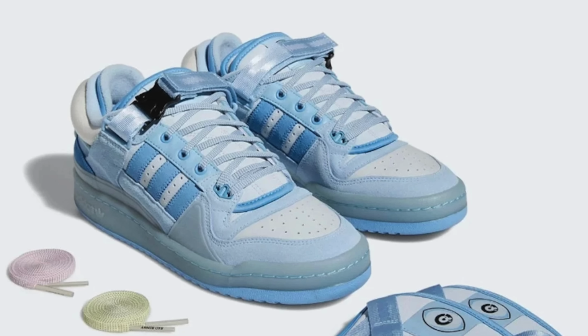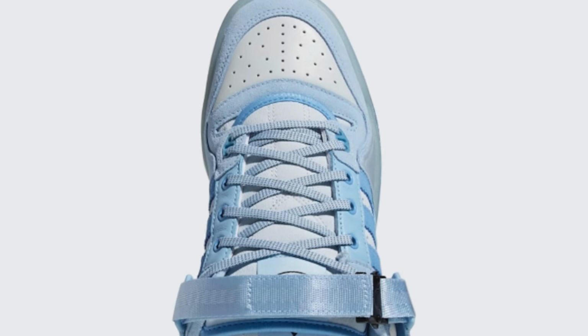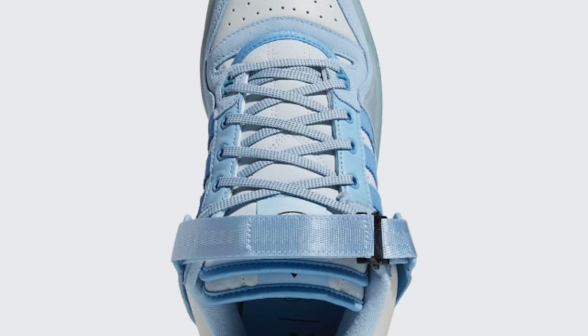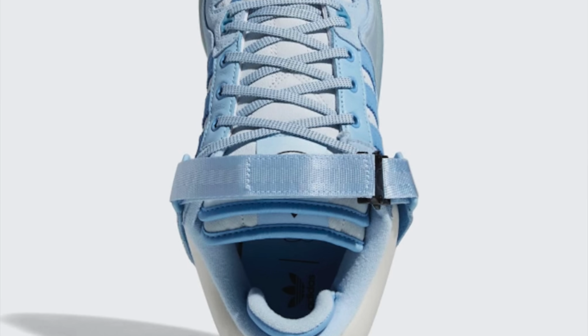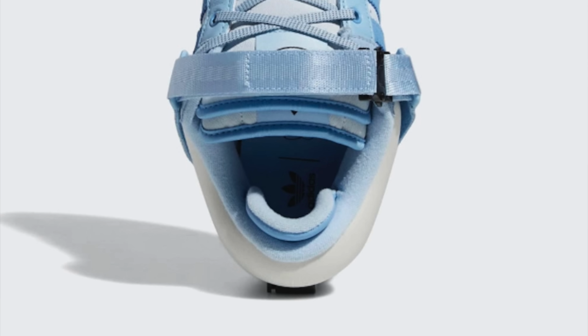Also releasing on August 27th, we've got the Bad Bunny Adidas Forum Buckle Low in blue tint. So it seems like Adidas and Bad Bunny have struck gold with their Forum Low collaborations. Everyone previously has sold out and resold for a decent amount of money. And in my opinion, this blue tint colorway is not going to be any different. I think this shoe is actually one of the stronger Bad Bunny Forum colorways, and I think a lot of people are excited about it.